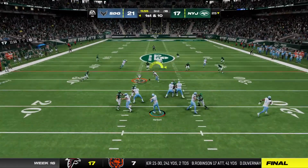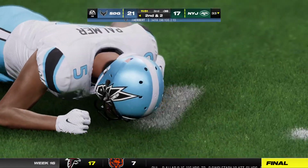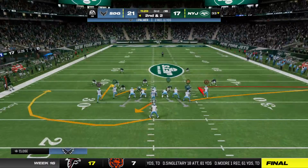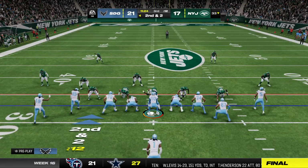Herbert on first down now. Open man, it's Palmer. And he's upended at the 33 following a good pickup of 8. I always laugh when people say, what's the toughest route to defend? And I'm like, any of them, especially if it's a good receiver. That makes things very difficult.